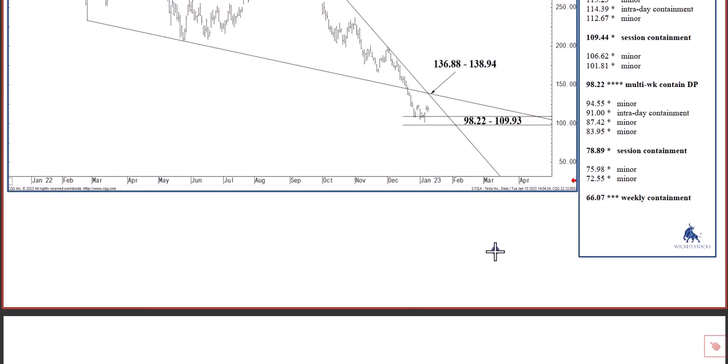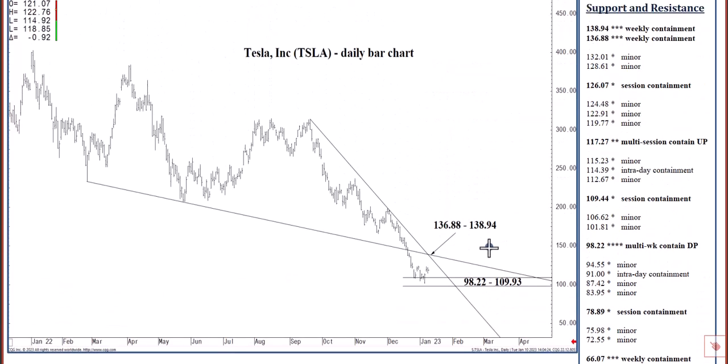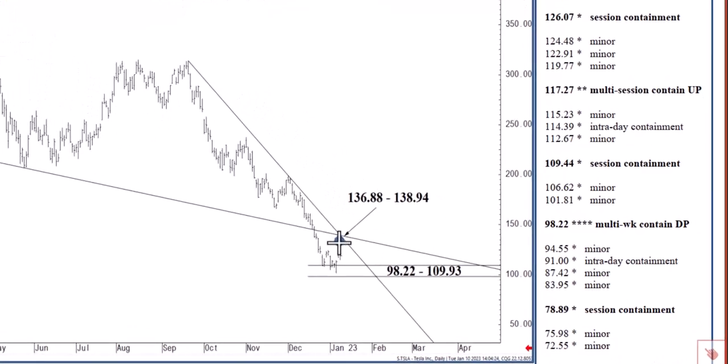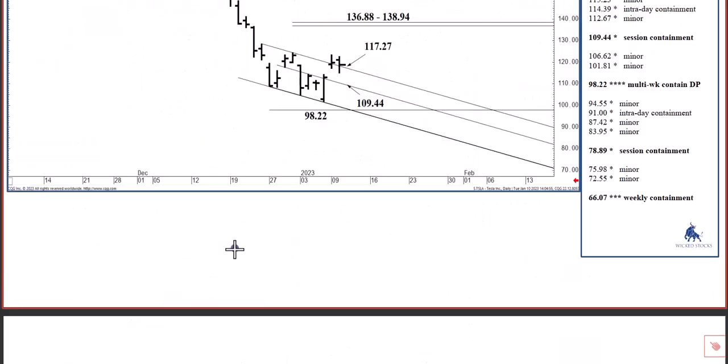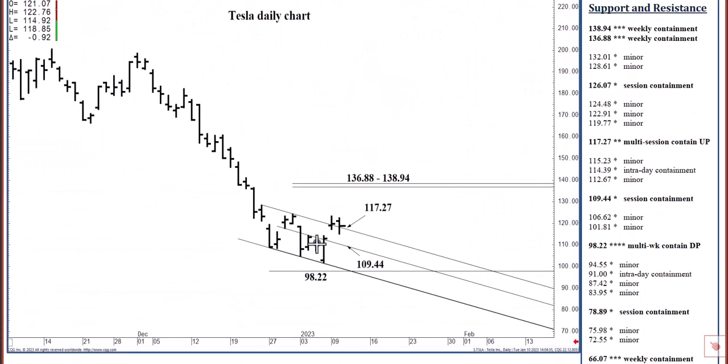On the way up, I'll show you that there is some decent resistance in the mid to upper 130s. These two trend lines converging presently. We might reach this area by the end of next week. And then overall, anticipating the 160s as I just showed. So that is kind of the big picture. Let's take a look at the near term, the short term daily chart.